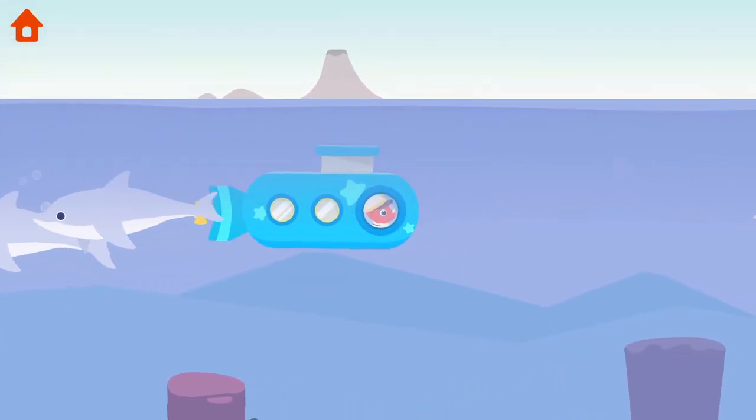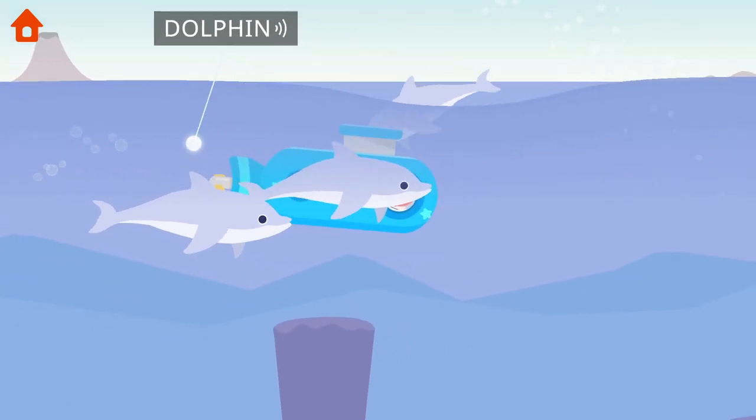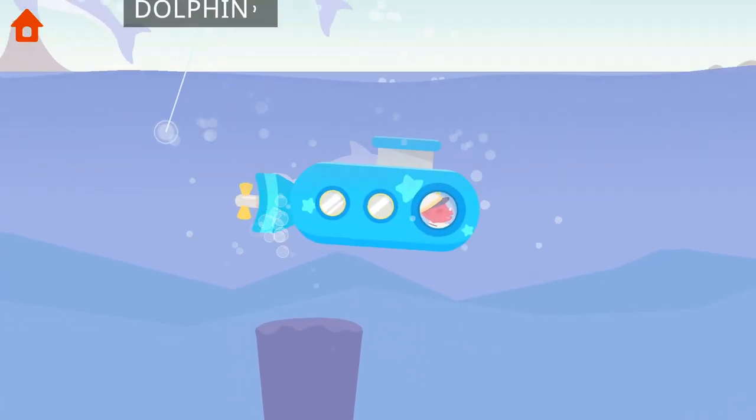Dolphin. Dolphins like to live in groups and play in the waves together.